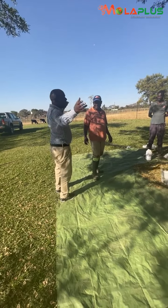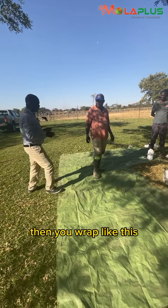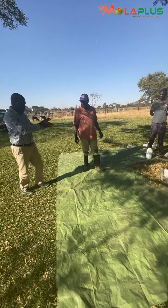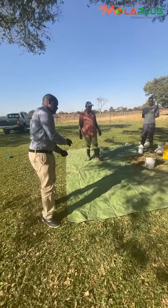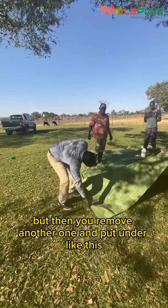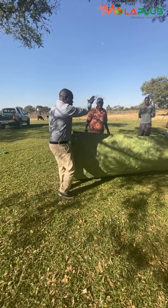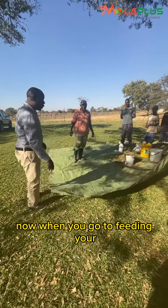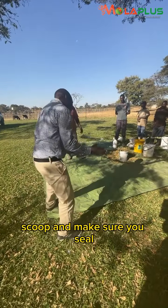And then now you take your polythene, you wrap like that, then you wrap like this. First of all you wrap like this, then you wrap like that, and you cover. This is the opening area. So now you do like that, but then you remove another one and put under like this, so that if water rains, it goes like this. Okay. Now when you go to feeding your animal, you open, scoop, and make sure you seal.